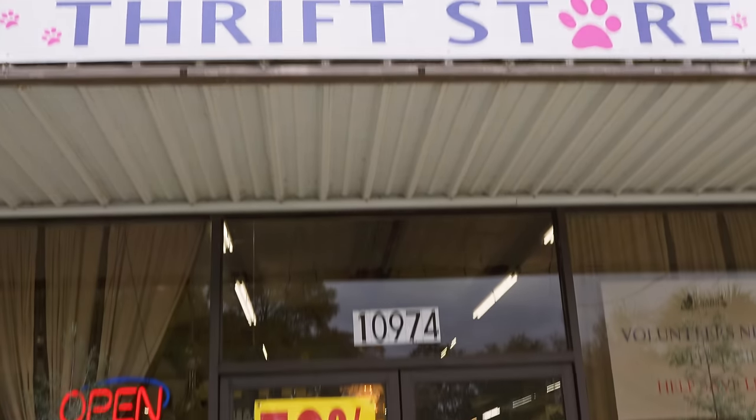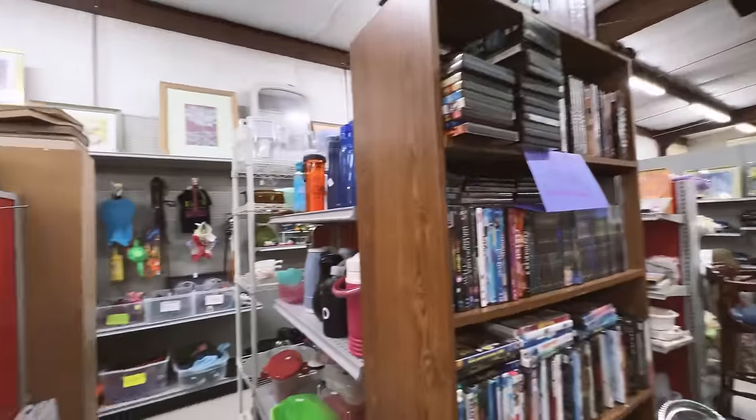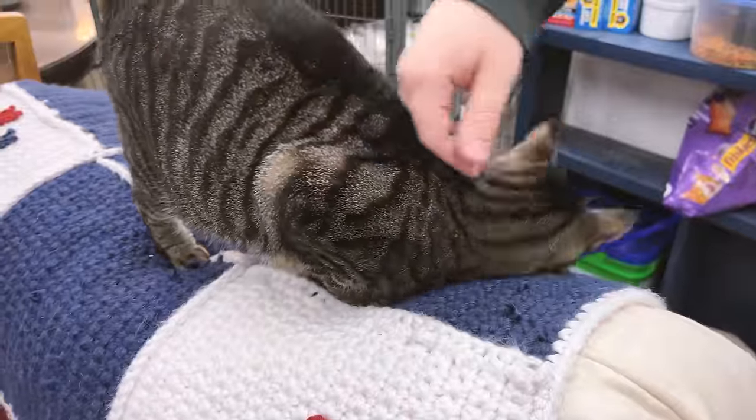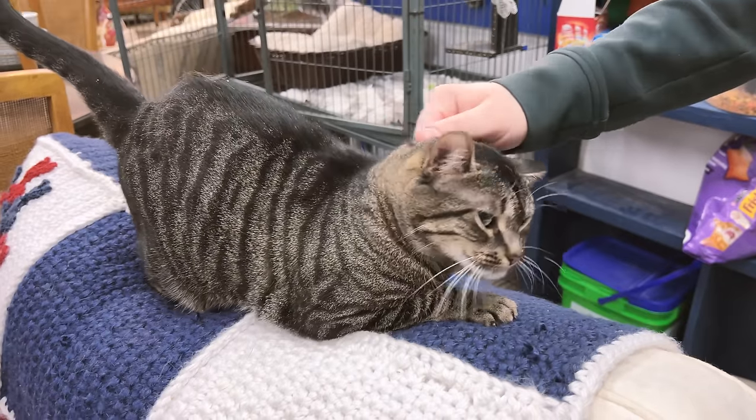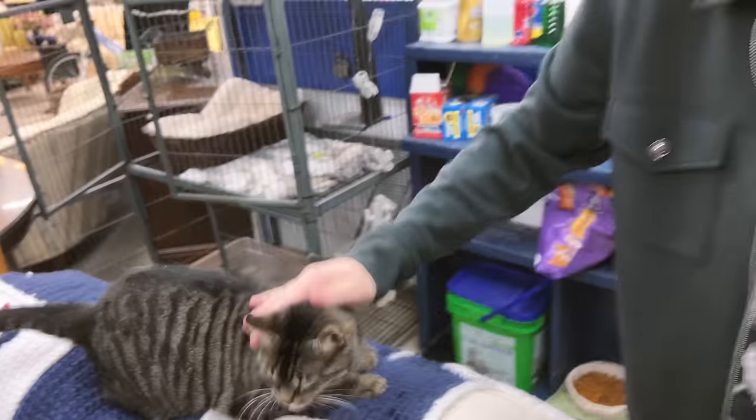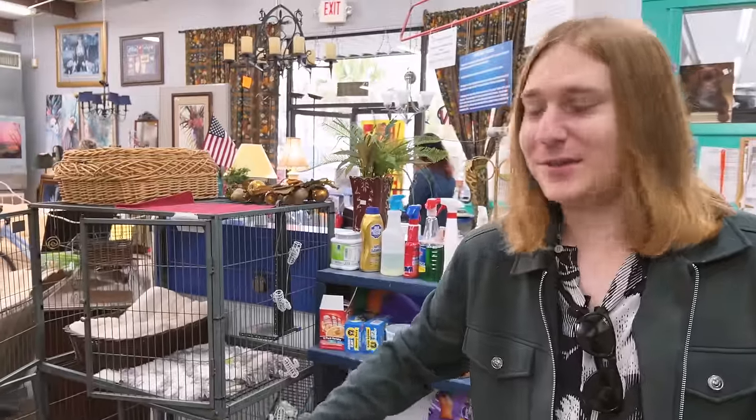Right now, we are at a thrift shop called The Barkin Basement. We're here because I saw pictures that there's usually cats here, so we're gonna go see if there's any cats inside. Unironically, this is why I put this on the route. I was like, this is so worth getting off the highway. This is the best find you could ever have.